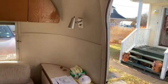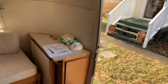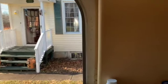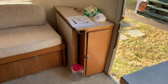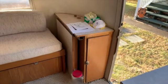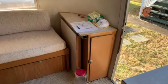Okay, and somewhere right in through here, I'm wanting to make an entry place, possibly a few hooks, a mirror. I don't know if it's going to be there or on this side of the door. Have to see how that works out. This cabinet, I think I'm going to make it so that it can slide out, and we can put shoes and things that we want to have access to when we're going in and out of the Airstream.